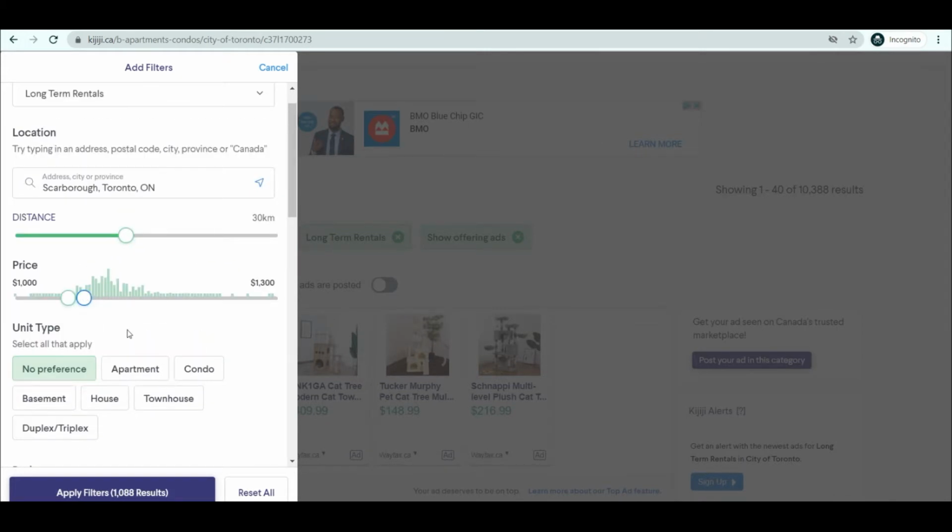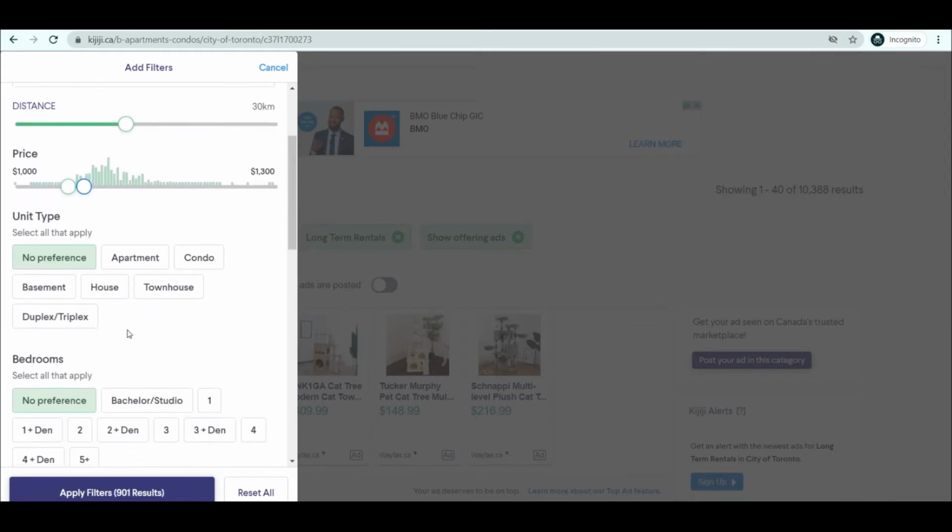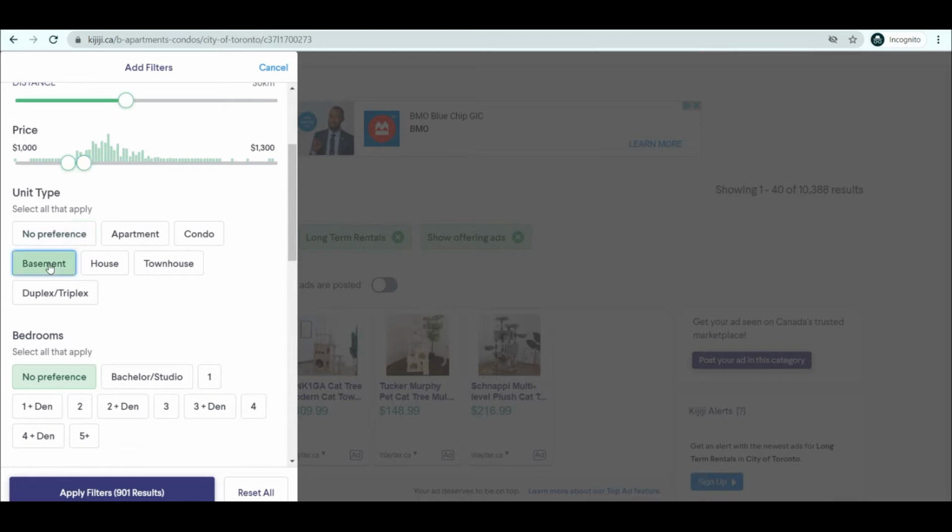Now in Canada, you have various types of accommodation like the ones listed here. To summarize, I would say apartment and condos are like regular apartments in India. Rest are all different kind of individual houses in which you will be either renting the whole unit or just the basement. I will choose basement here as it is the cheapest.